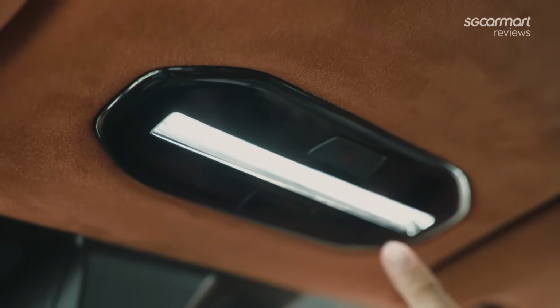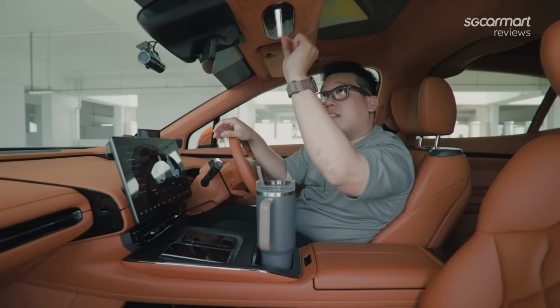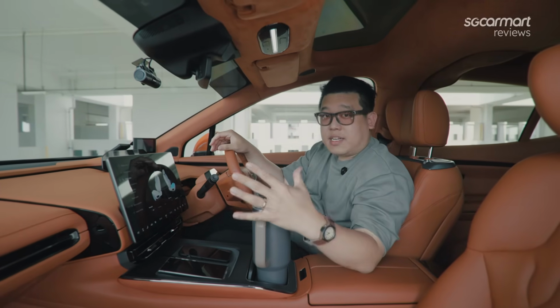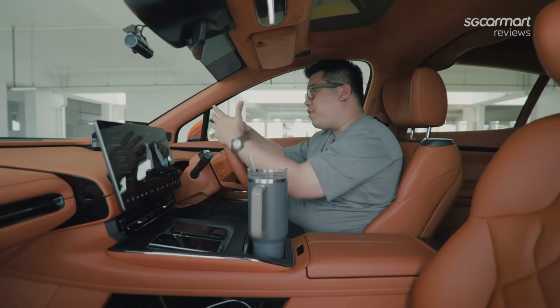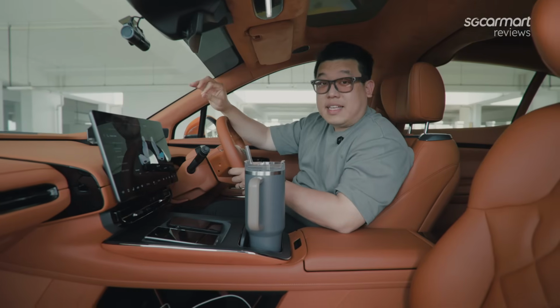And another few things, I like this touch light bar up here. It's very minor, but this frosted glass bit looks really, really good. The speaker has Dolby Atmos surround speakers, so it's gonna sound really, really nice when you're driving, in addition to the feel of the cabin and the ambient lighting. Night drives are gonna be fantastic in this.